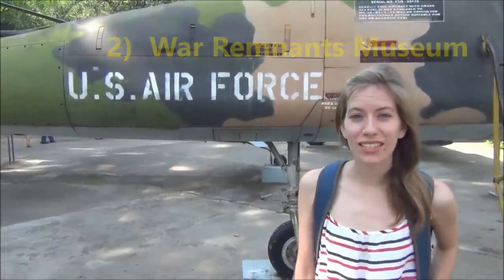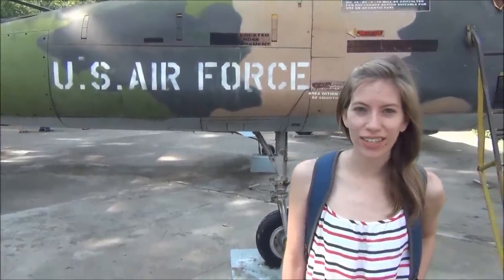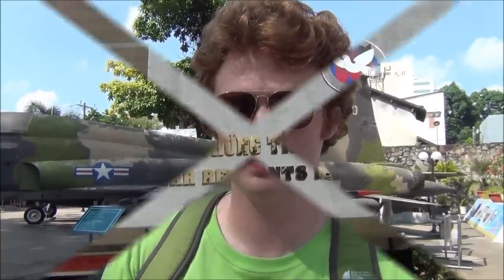Our first stop today is the War Remnants Museum in Saigon. This museum chronicles the war from the perspective of the north side.